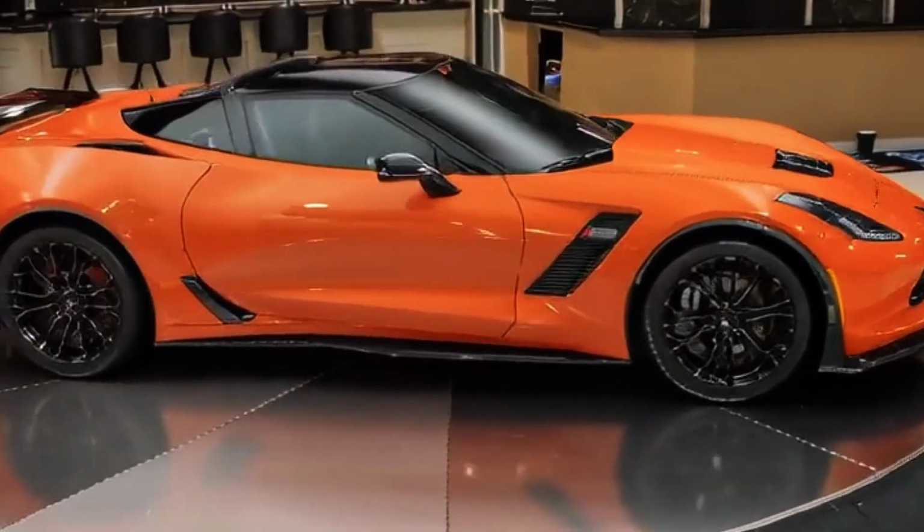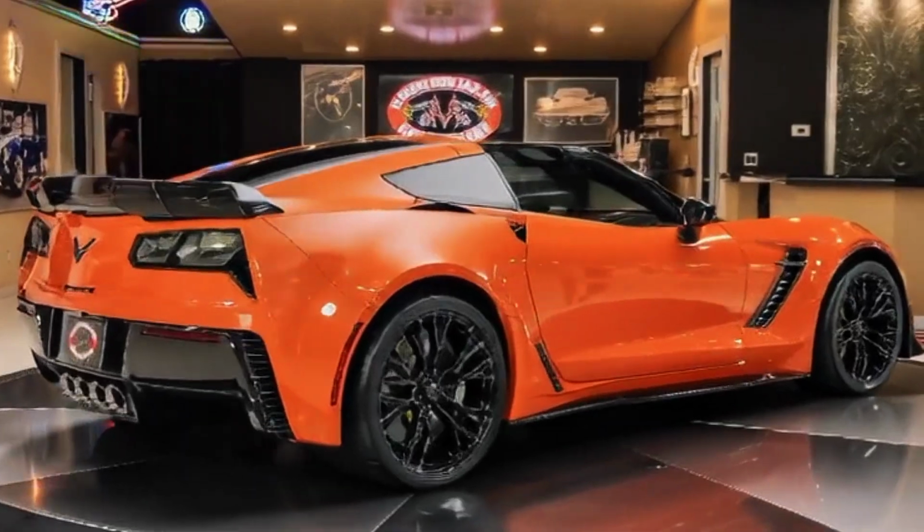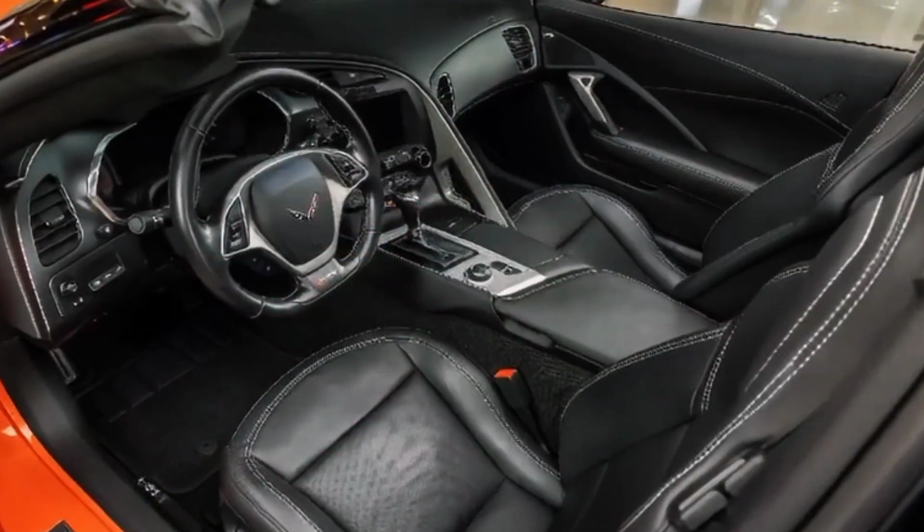650 horsepower, a supercharged V8 monster, carbon fiber aggression. This $95,000 Corvette Z06 is America's street-legal supercar killer.